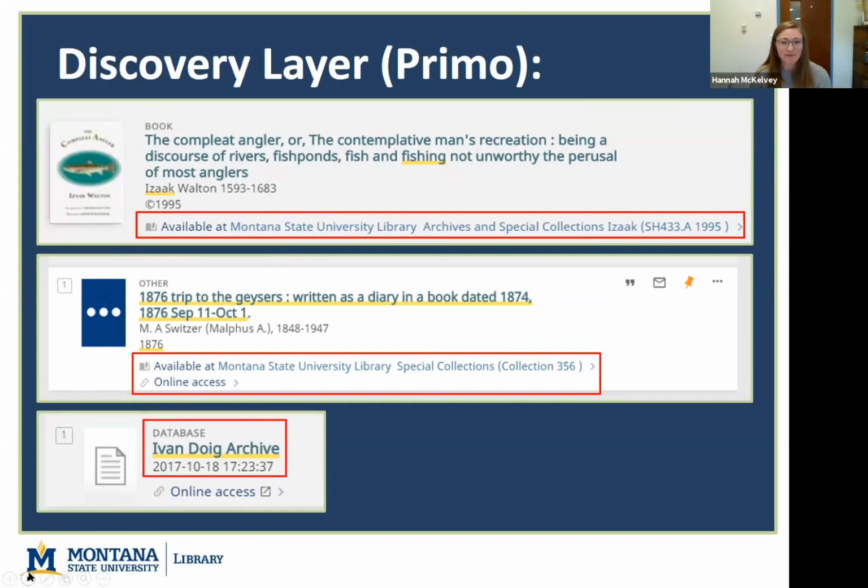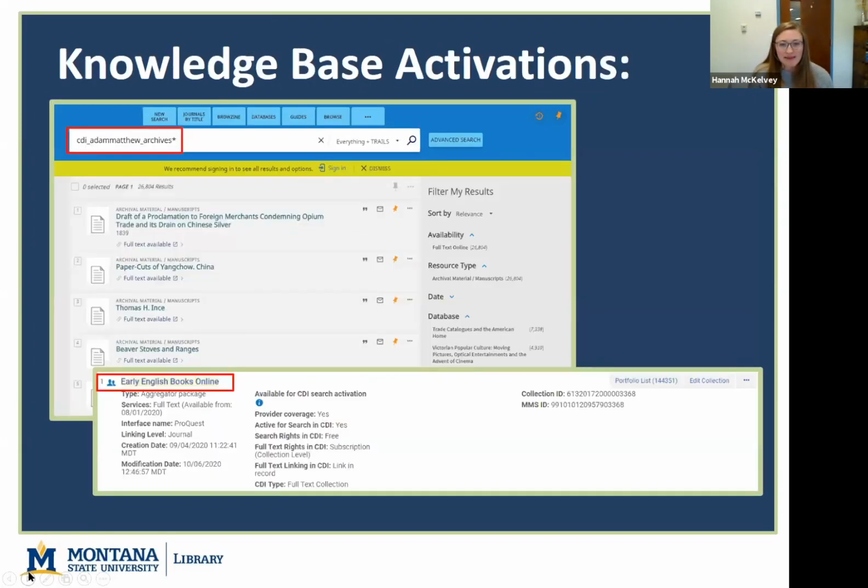Next slide, please. And then regarding our commercial digital collections, we do activate those when they're available in the ALMA knowledge base. So for any ALMA users that happen to be in this meeting, you're probably familiar with the ALMA Community Zone and the Central Discovery Index. So these activations will give us that title level and article level metadata if it's available to be activated. So these are our existing pathways for finding and using digital collections.